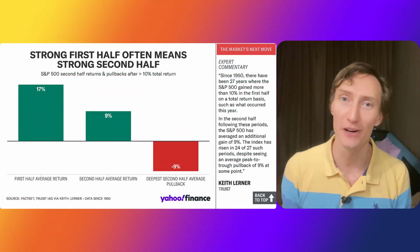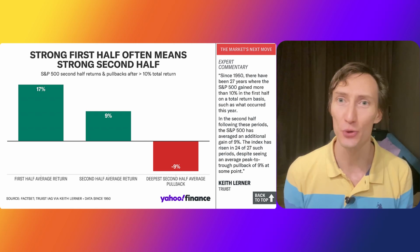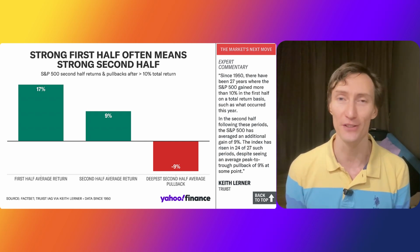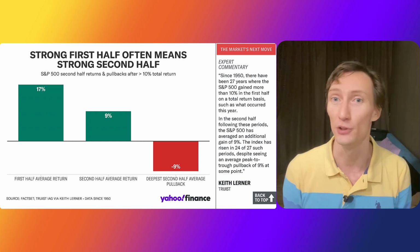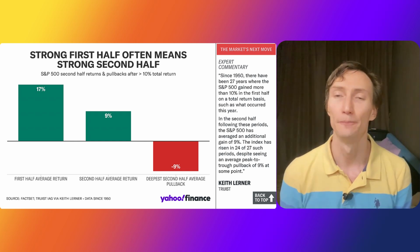Chart 30, historical market performance. This chart shows that in years where the S&P 500 gained more than 10% in the first half, like 2024, the market has historically continued to rise in the second half in 24 out of 27 such periods.